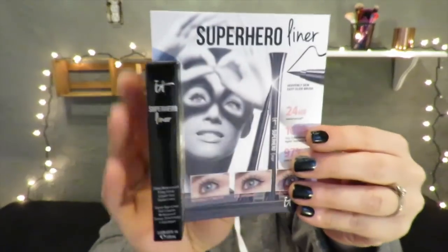The next thing I'm pulling out is by It Cosmetics, and this is a superhero liner. And I do believe, didn't we get one of these? I keep having reminiscence that we've gotten some of this stuff before. But this is the superhero liner, and I'm guessing it is a black eyeliner. It says Heavenly Skin Easy Glide Brush. And here is the packaging for that. And this says, between its collagen and peptide enriched formula and unique brush shape, no lashes left behind with this clinically tested mascara. The full size of this is $24.